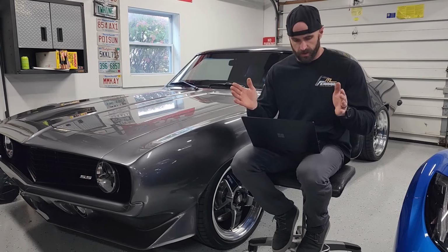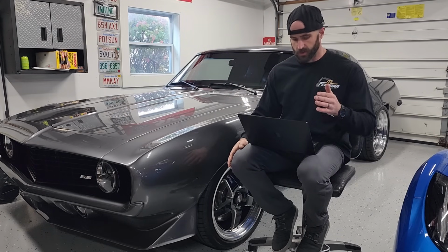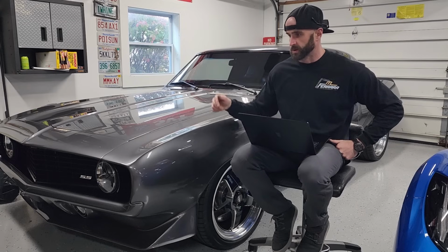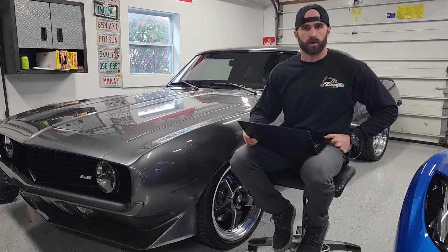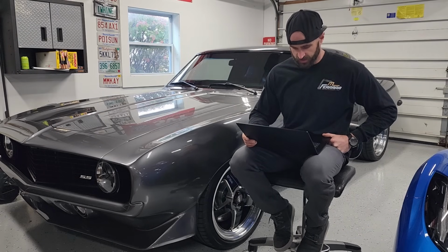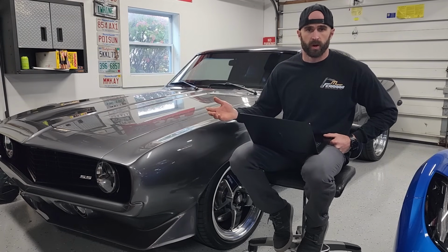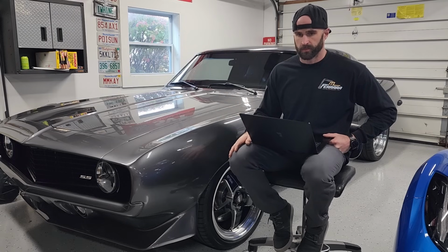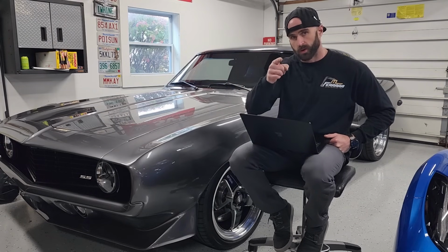So that was a lot, I know, but I just want to have complete transparency with you guys. That is to the dollar, as far as I know, every single part that I've put into this thing since I purchased the car. So that brings our parts grand total to $16,020. So not a small amount of money, but when you consider what this car is worth in this current state, that's not bad. But we're not done yet.